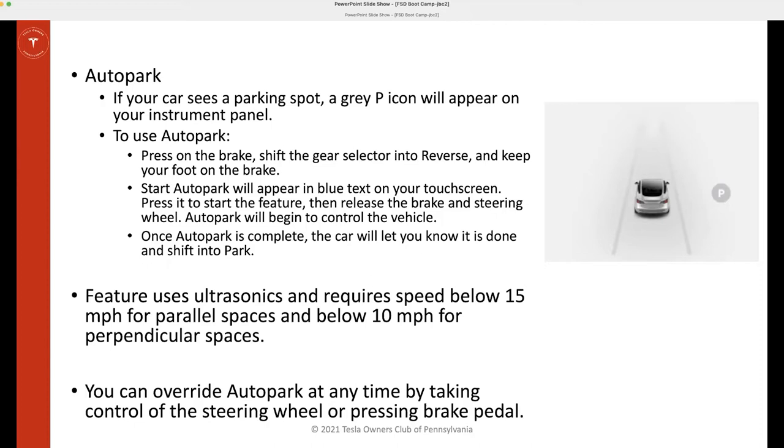Now, people will tell you it's sometimes hard to get this to come up on the screen. You have to be going below 15 miles an hour if you're looking at a parallel parking spot, and below 10 miles an hour for a perpendicular spot. The car is very finicky about that. If you're doing 16, it's not going to find it. So you literally have to be below that if you're trying to get the car to park. So any questions on Auto Park? Cool.